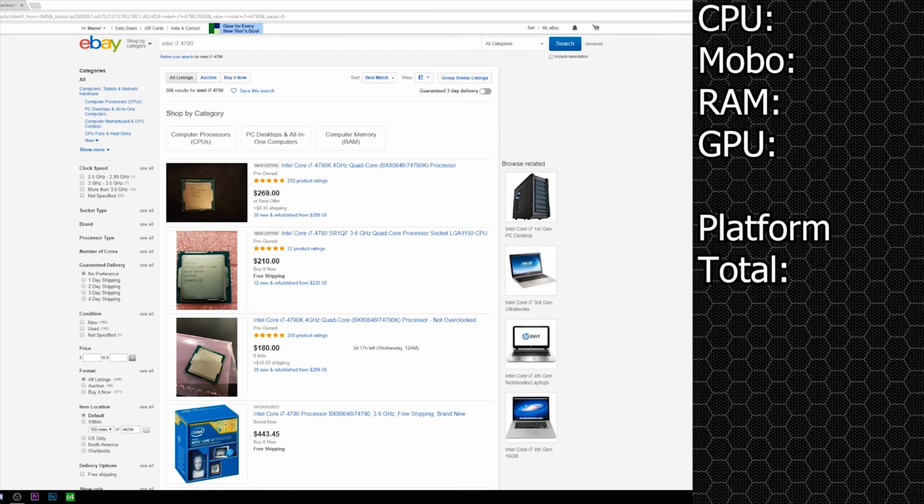In this case, I'm going to be looking for i7 processors because I want 4 cores and 8 threads, as opposed to just 4 physical cores and no hyper-threading. So I'm going to see if I can find an i7 for a good value, and if I can't, then I may step it down to an i5.